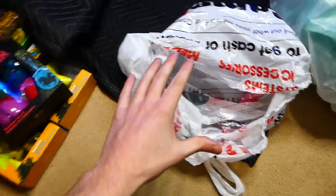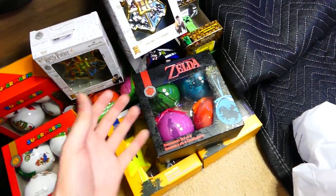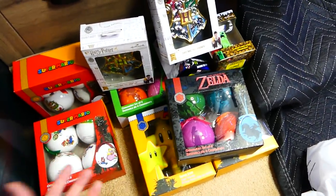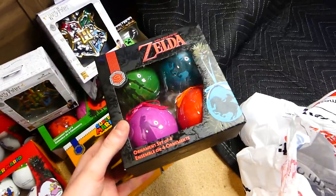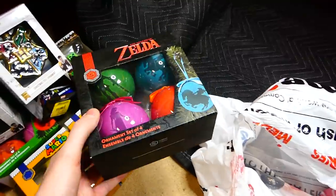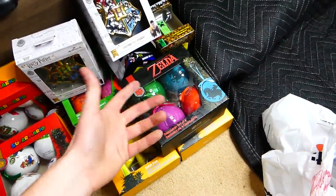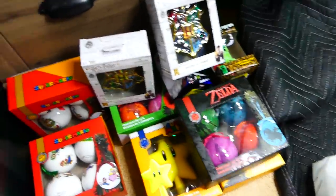I seriously thought this bag was just full of empty boxes. These things are super light. They don't weigh anything. They're all full of air, so they weigh nothing. Literally, if I closed my eyes and picked this box up, I would think it would be empty, unless I shook it around. But it feels empty. That's how light these things are. You have to keep in mind, you have to hang these on a tree so they can't be too heavy. That is freaking sweet!